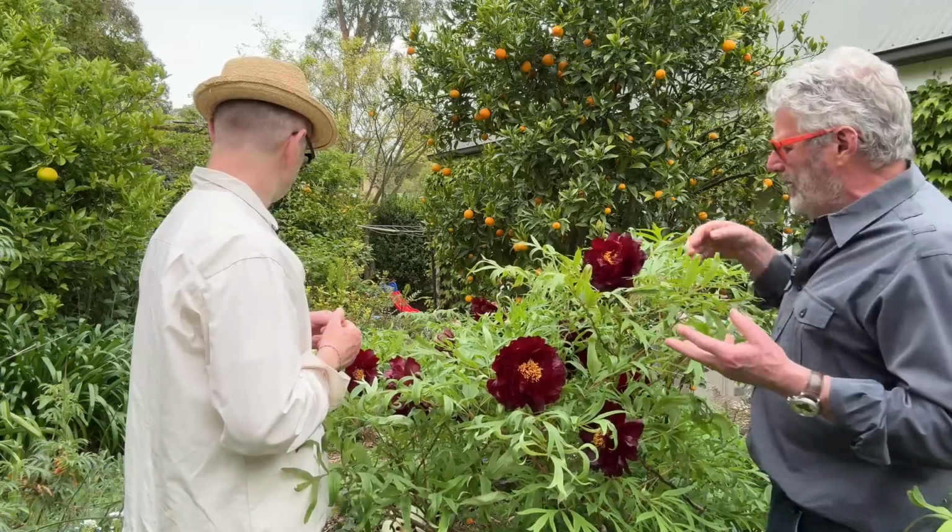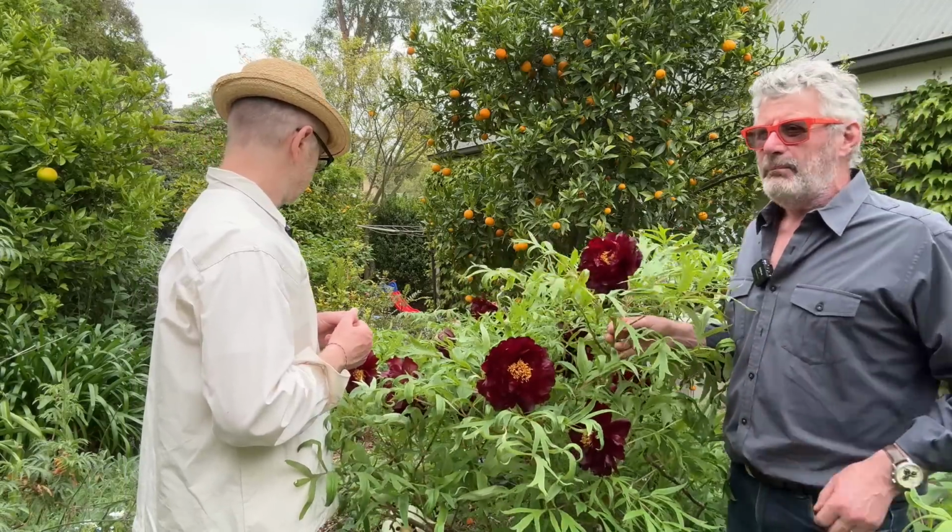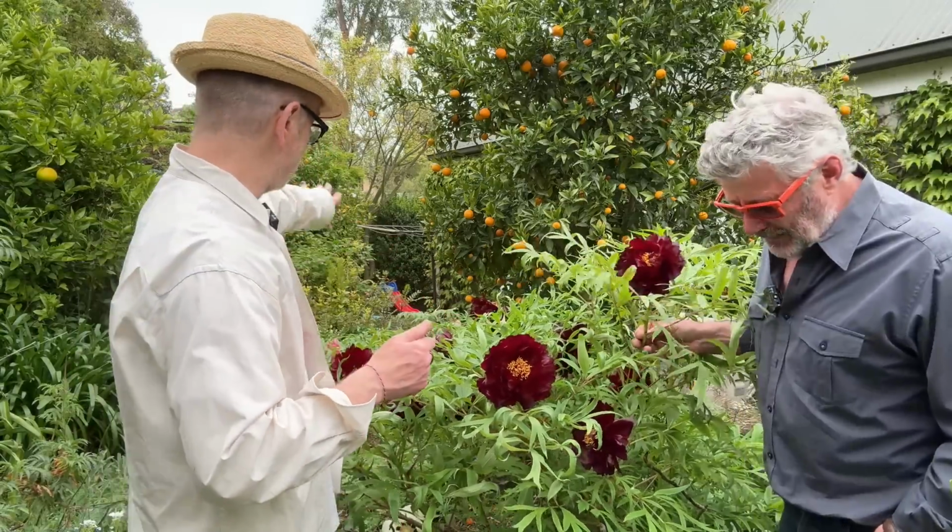I don't worry too much about colour coordinating or any of those things with my peonies. I just revel in the fact that they're big and gorgeous. And they are. And there's a few more big gorgeous ones. So let's have a look at some of those.